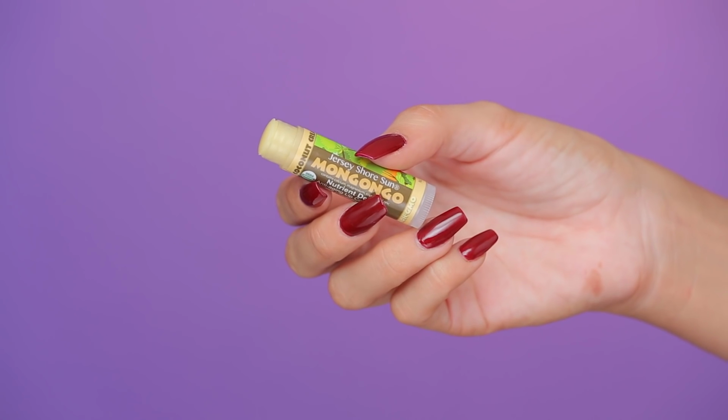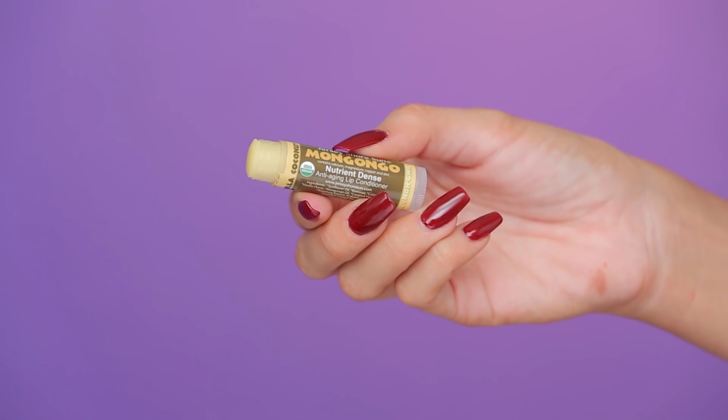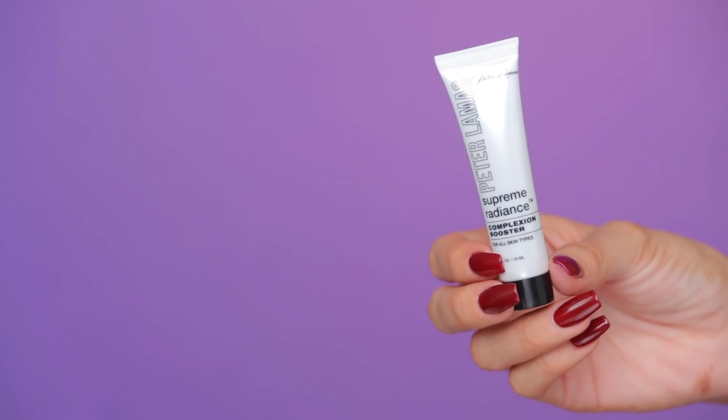And I also got this lip conditioner. This is the Jersey Shore Sun Mongongo Vanilla Coconut Cream Lip Balm. This will help your lips feel silky and smooth. I got the Peter Lamas Supreme Radiance Complexion Booster, and this is for all skin types. This will help to hydrate, smooth, and protect the skin.